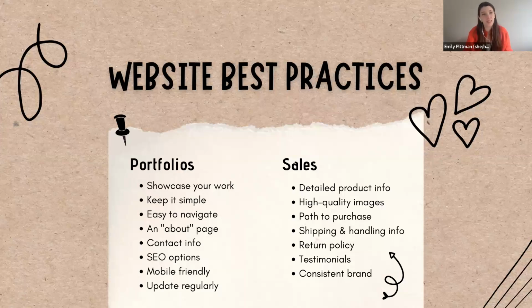This is optional, but it can be helpful if you have clients who have been really pleased, or collectors that have been really pleased with your work in the past, including some testimonials is never a bad idea.